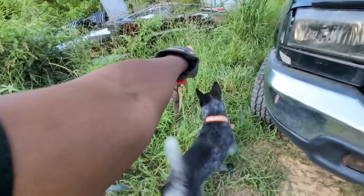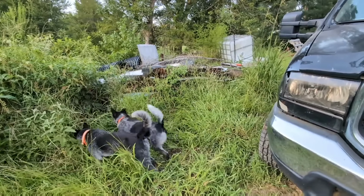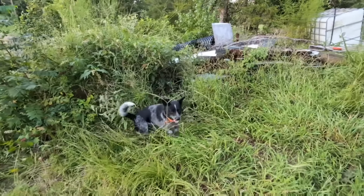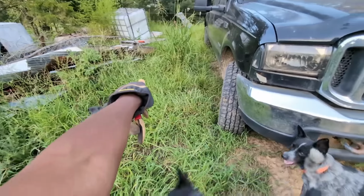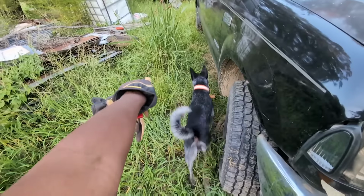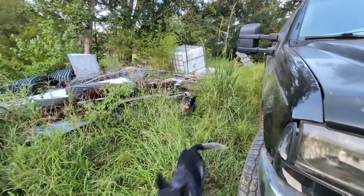Get in. This is a known snake area over here, so I'm just running the dogs to the grass to chase off anything. Get in. Come on, get in. Good boy.